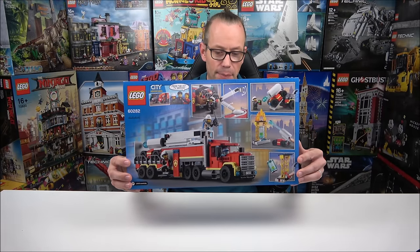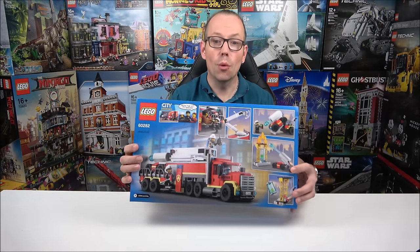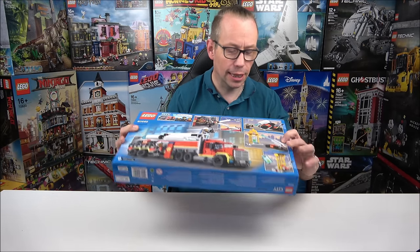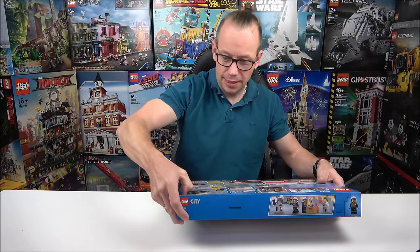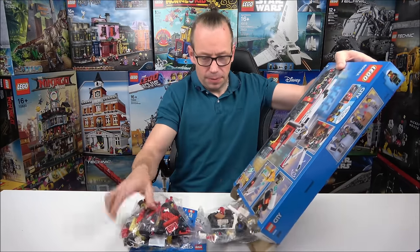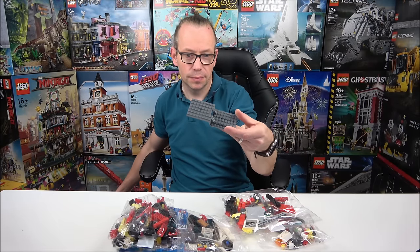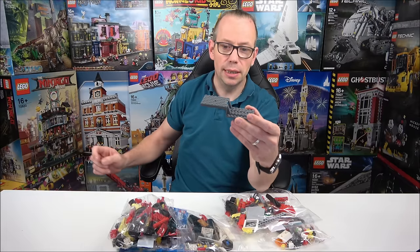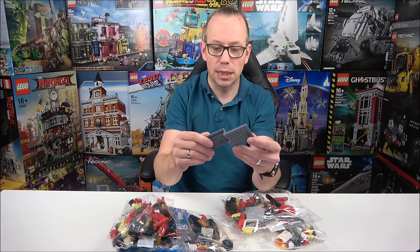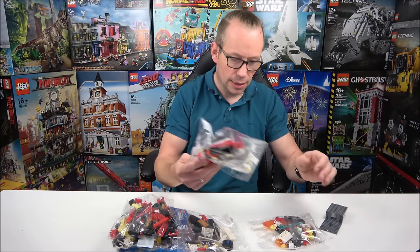And here's the back of the box. We have a new fire water shooting system here. There are some new parts included, and I think let's open it. Okay, I see a new piece. This seems to be half the size of the pieces we had for trains some time ago, but it's a different shape from this side.